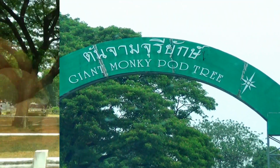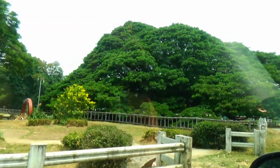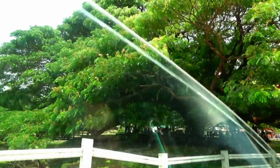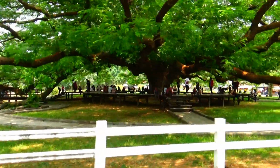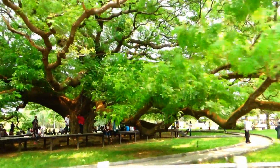Monkey pod. So to elaborate further, the giant monkey pod tree, or the giant rain tree, is a tree that's over 100 years old, a century old, here in Kanchanaburi. It has a canopy with a radius of around 25 meters, and it's about 20 meters tall, so it covers a lot of land, basically, and it's become a really popular tourist attraction because of how many people can fit under the tree.